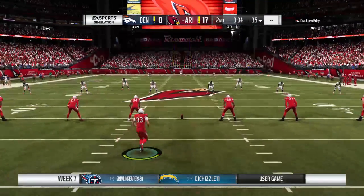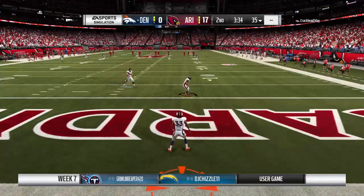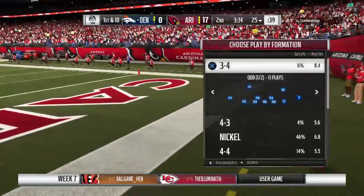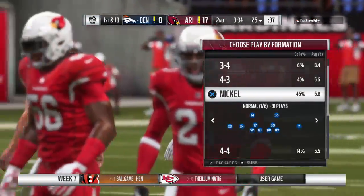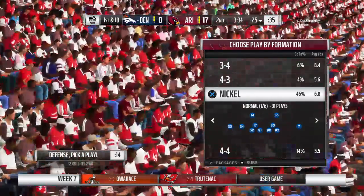Out is the kickoff unit as they run up and send this one away. And they will not get a chance to return this one as it's through the end zone for a touchback. Now this Broncos offensive unit ready to head back out onto the field.